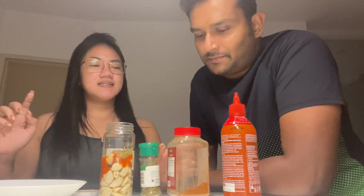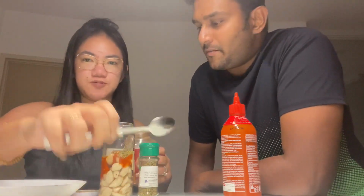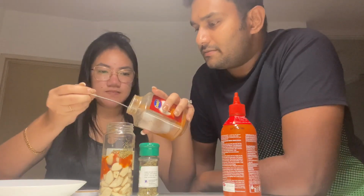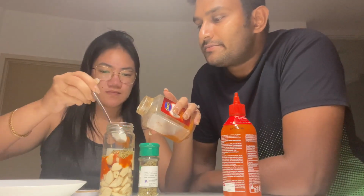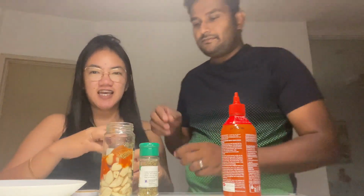Chili powder. Just one teaspoon because this is too spicy. Okay, that's enough, I think. Now you shake it.